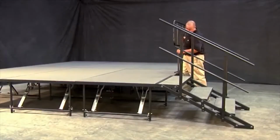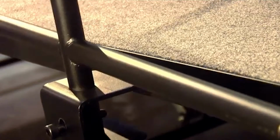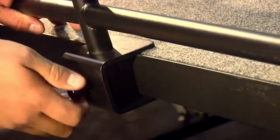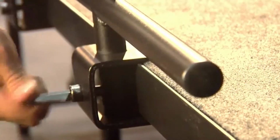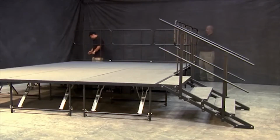Guardrails provide extra security for performers and can easily be attached to your Staging 101 stage panels. Simply align the guardrails to the pre-drilled holes found on your stage panel and secure them into place with the provided bolts and Allen key. Continue to mount the guardrails in the same fashion. Lastly, couple all the guardrails together by using your guardrail to guardrail connection hardware and a small Allen key.